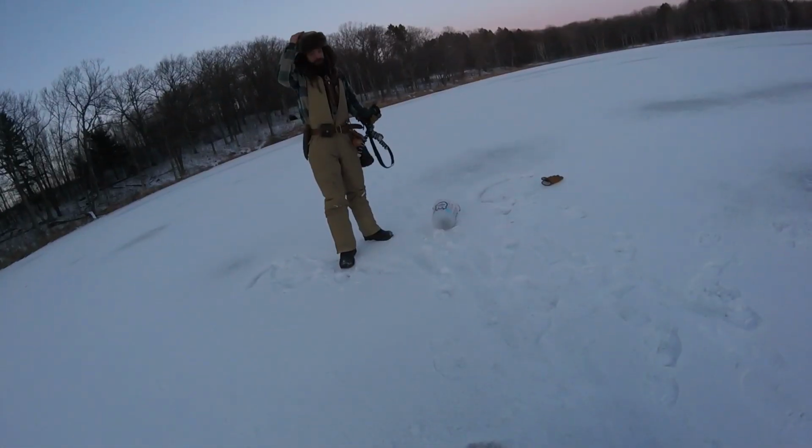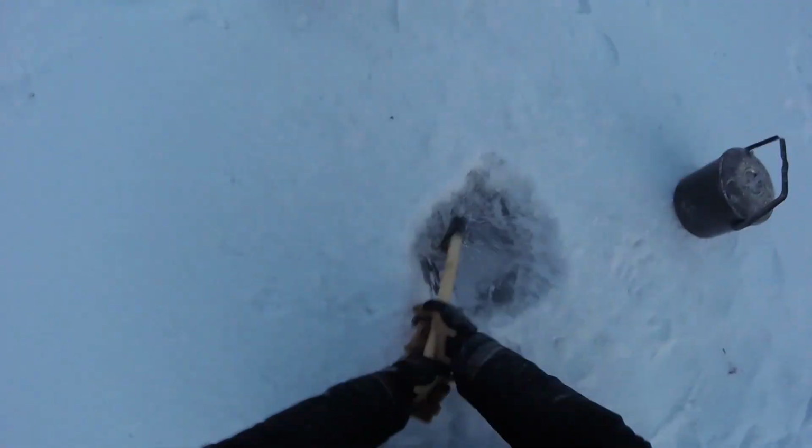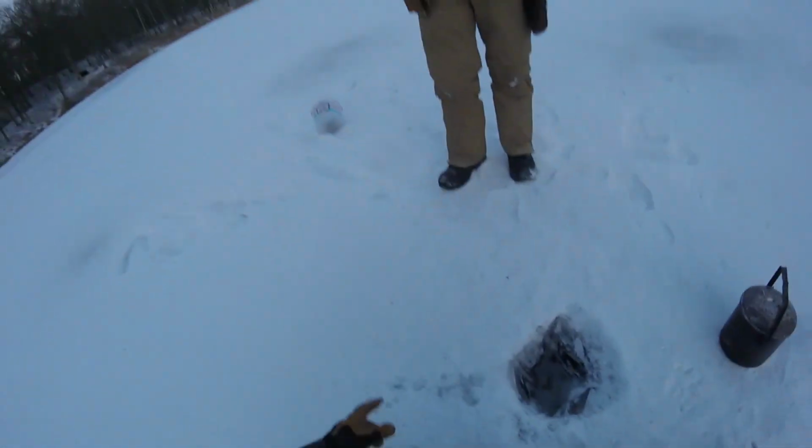I mean, that's deep, and we're not going in, but that was sketchy a little bit. No? Well, I can feel the ice move, you hit it crazy. There it goes. Oh, yeah. All right, I'm going to grab me that bucket.